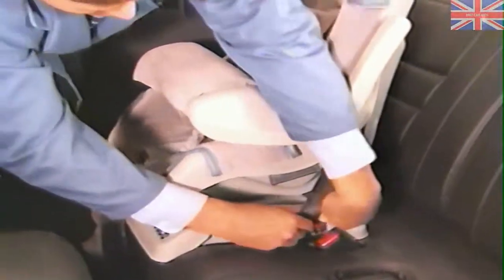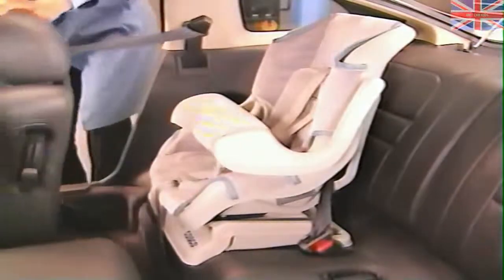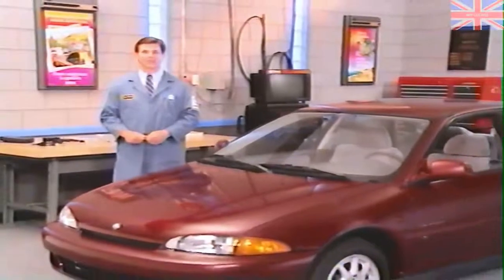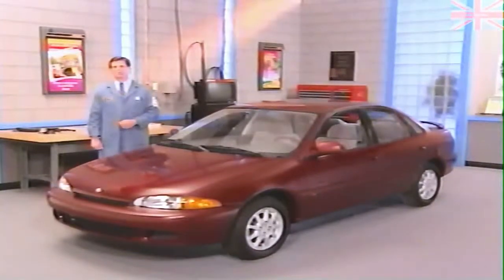In additional restraint news for the Stealth, the front and rear seat belt retractors can have their tension locked for use with the child safety seat. The Colt, Summit, Colt Vista, Summit Wagon, Laser, and Talon now also have this feature on their non-motorized rear belts. The big news with Colt, Summit, Colt Vista, and Summit Wagon, however, is that they now have driver's side airbags.